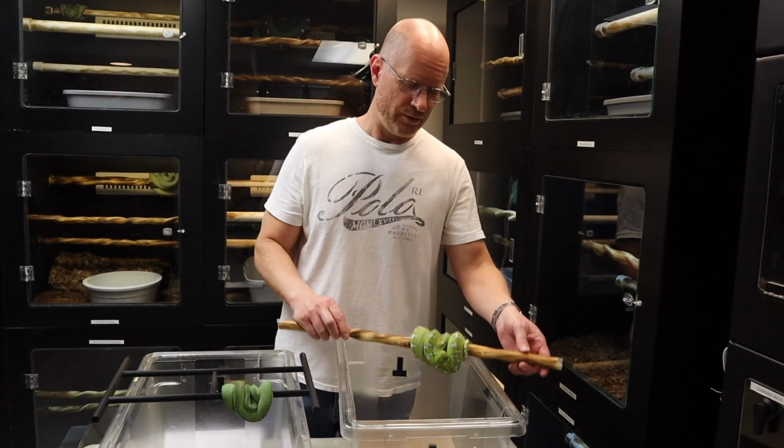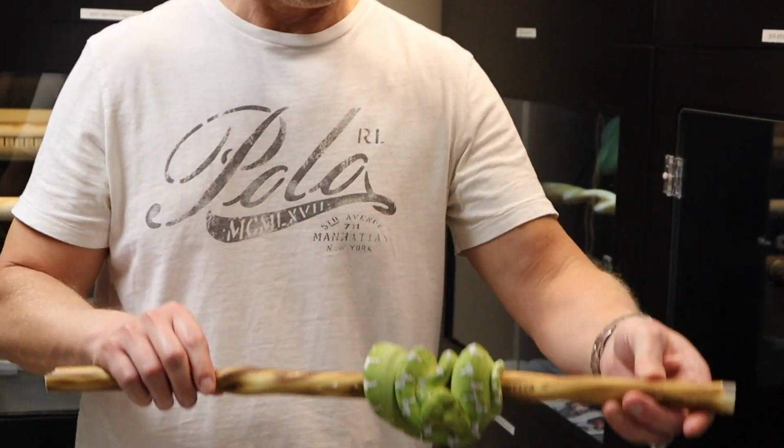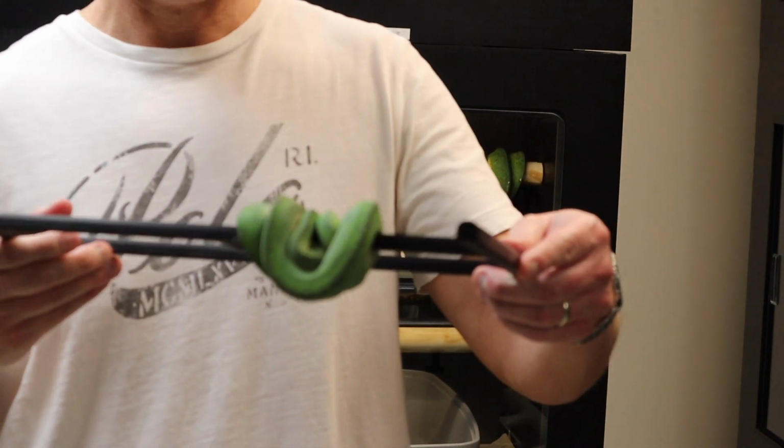First off, this is a northern emerald tree boa. That is an 18-month animal. That is a female. That is a beautiful animal. And over here we have an 18-month-old Manokwari chondro. And that was a red baby.